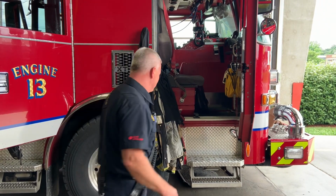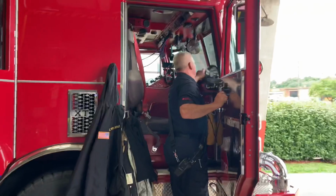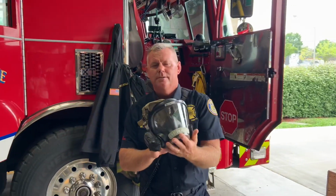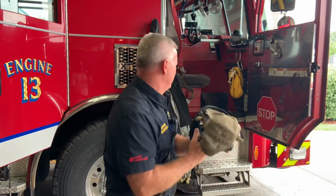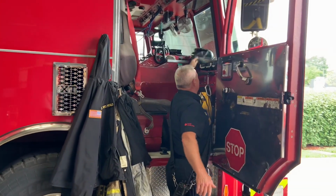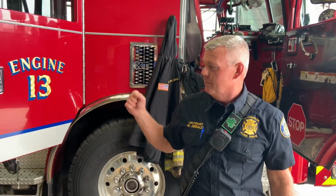And on top of that, we have to make sure that the mask that we wear is functioning correctly too. So a number of things that we have to do each morning. As soon as we get here, we have to go through the truck, make sure that we're still familiar with our compartments, what's in each compartment. We as a crew, we'll talk about the day ahead and what's lying ahead, if we have any training, if we have any details that we have to make.